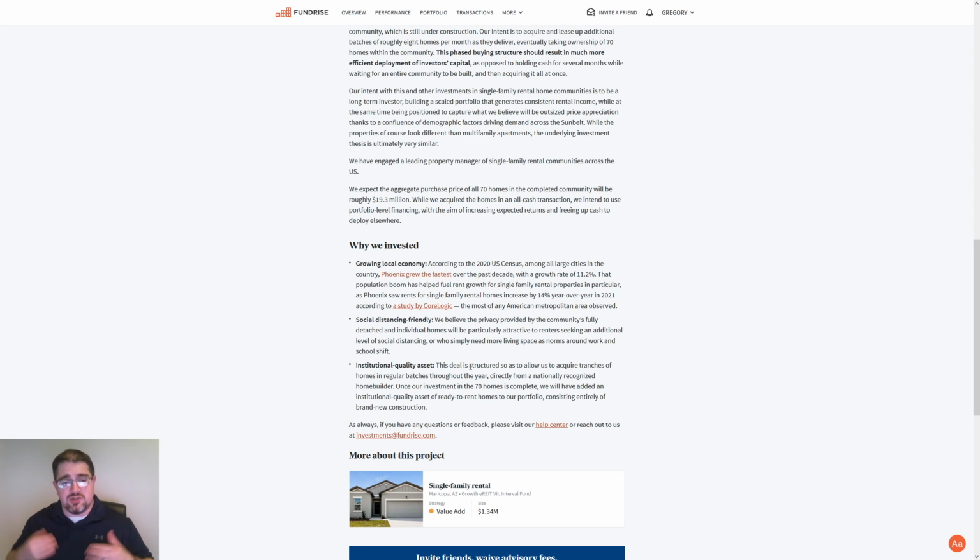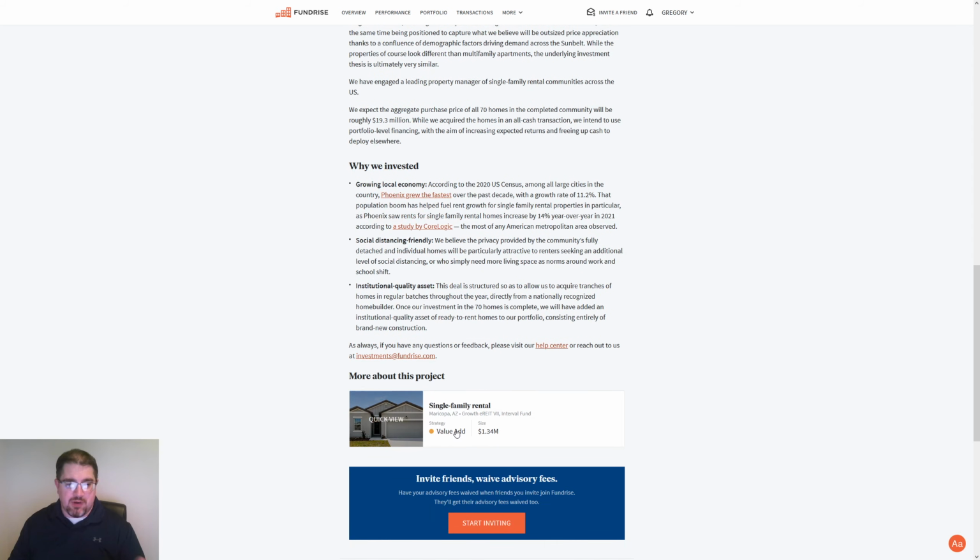And the deal is structured so as to allow us to acquire tranches of homes in regular batches. So they're looking at getting that 70, and they just see that as a really big factor in why they purchased this. So this project, again, part of the value add, single family rental, Maricopa, Arizona. It's part of the interval fund and the Growth E-REIT 7. And so far they've put in $1.34 million. And again, we're looking at putting in a total of $19.3 million by the end of this.